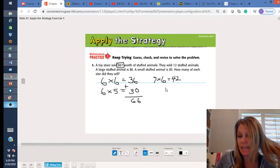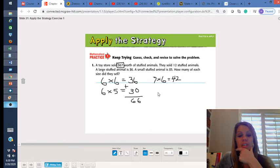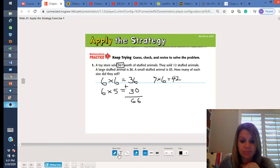Okay, now do I want to keep this at 30? Because if I did 30 plus 42, what would that be? That would be 72. That's too much. So maybe I could take this one down. Maybe instead of having 5, I could do 4. How would that look? Or instead of having 6, maybe I could do 5.